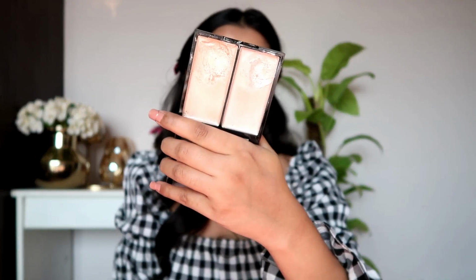I think I've talked about it in so many videos in the past that I don't think I have to mention it again, but this is an extremely affordable highlighter from Hilary Rhoda in the shade 03, and it's a cream highlighter and it looks incredible. And I think again the reason why I love it so much is because it's a cream highlighter. It just melts into your skin and it actually looks like you're glowing from within. And yeah, let's just try it out.